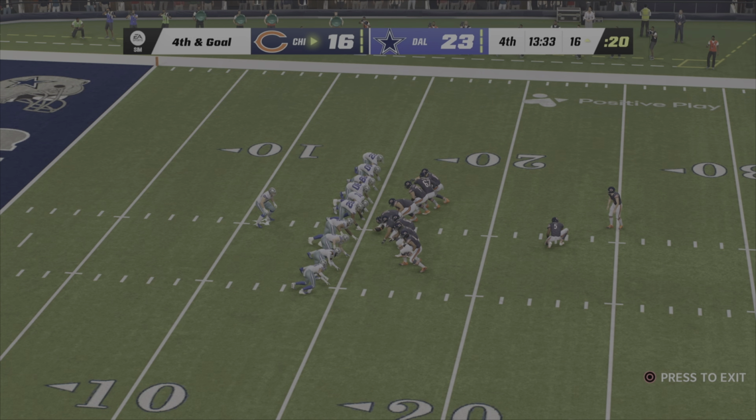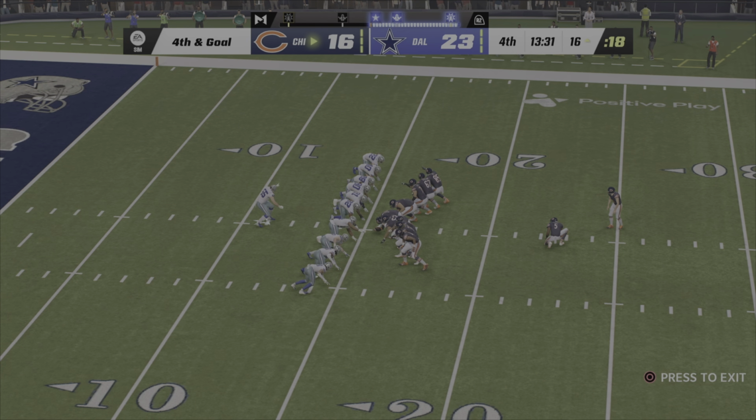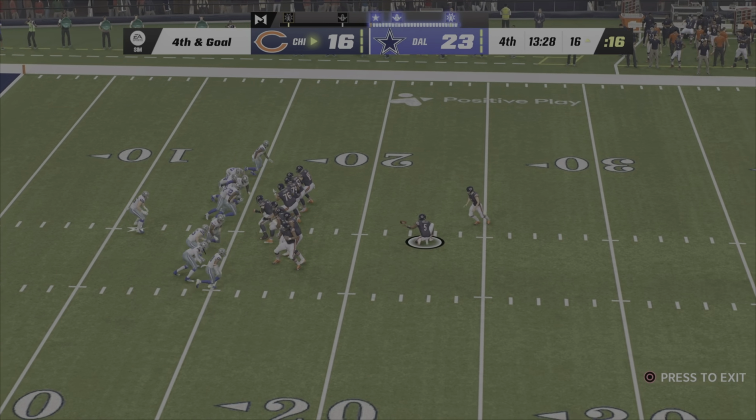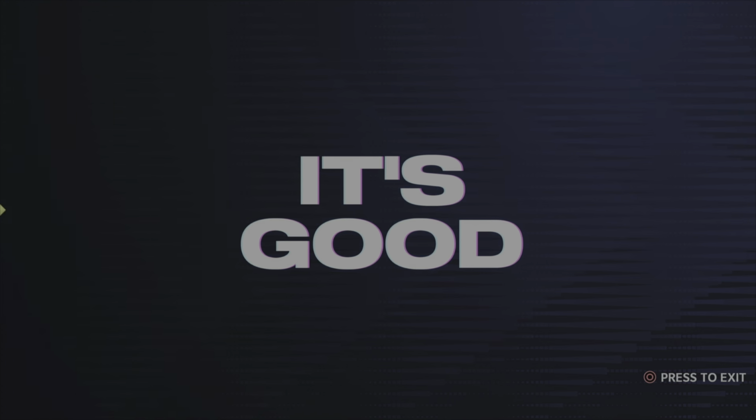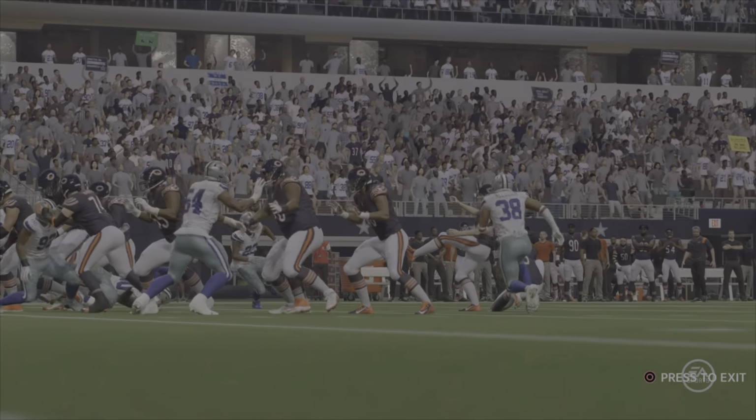So the field goal unit is on the field as this is a big spot right here. From the right hash, this from 33. And his kick is good. And that'll bring him back within 4. So an interesting call there to take the 3.